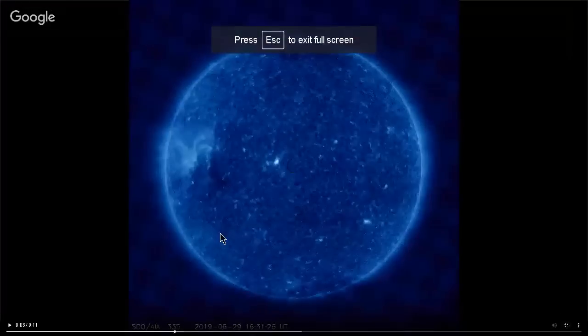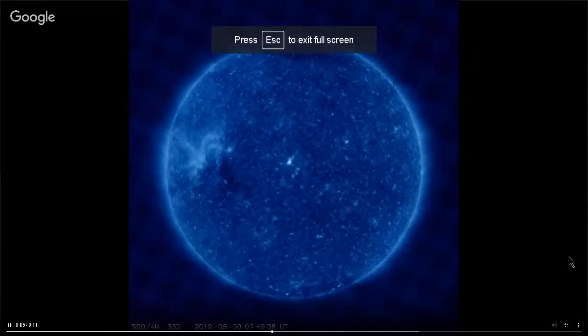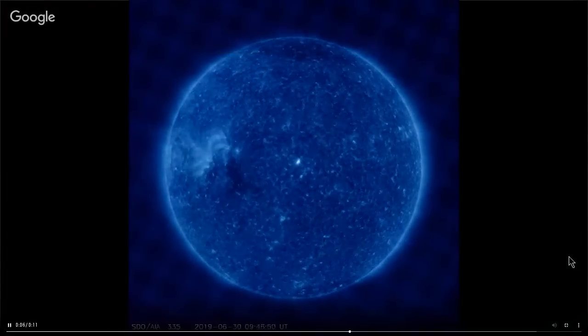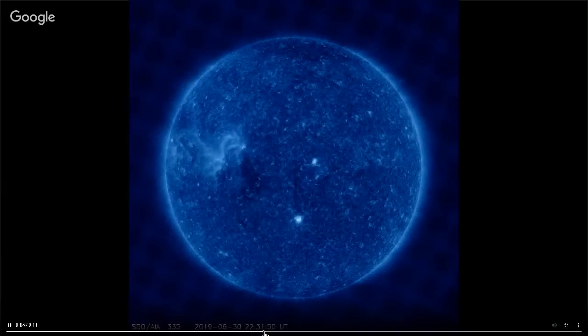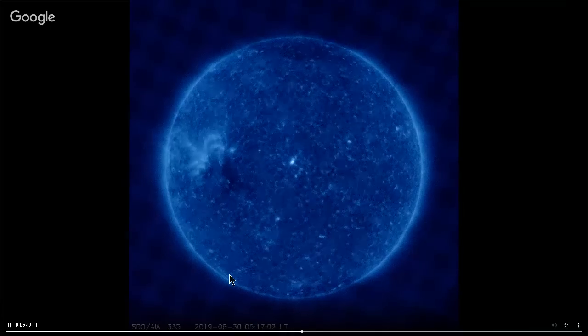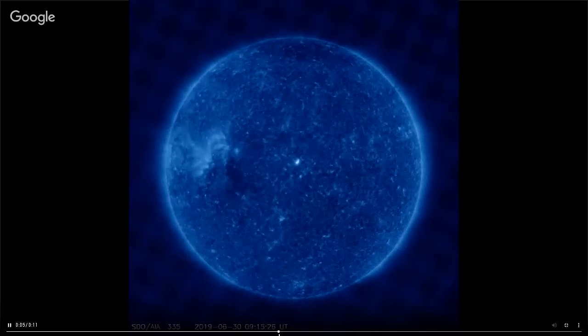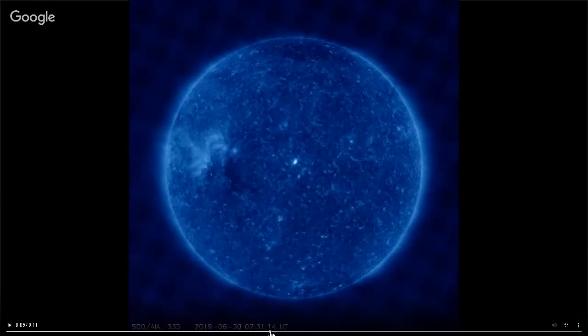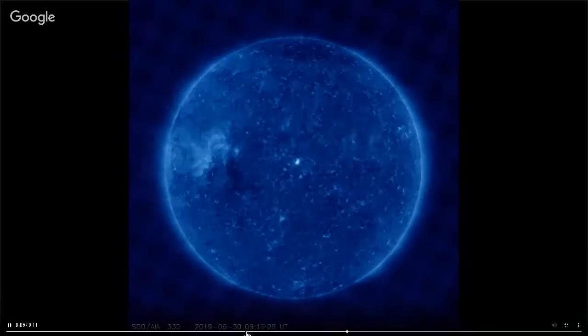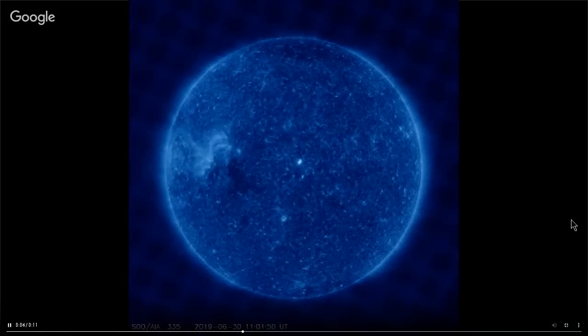Here's 48 hours of the sun in 335 angstroms. We've got an interesting sprite right here. Right there. You see that? Right above that plage. Probably some filamentary activity associated with the plage. This active region under my pointer. See a big streak right there on the 335 angstroms view.